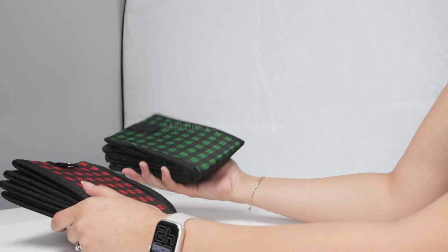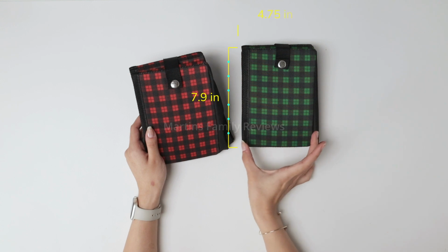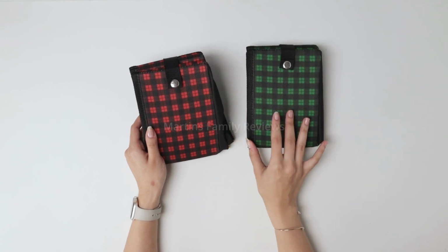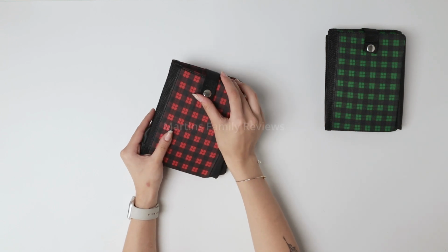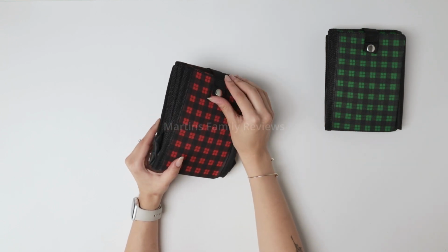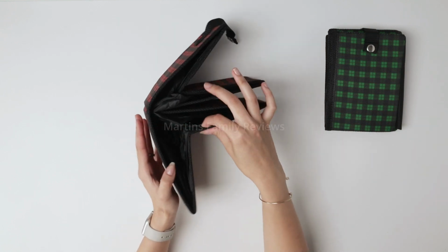They can fit in your purse easily or a suitcase, and they measure 7.9 inches by 5.9 inches, making it the perfect size to take with you anywhere. But once you open it up, you're going to be super surprised by the size. So you have the button clasp right here in the front, so go ahead and remove that and you can start opening the box up.